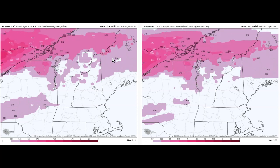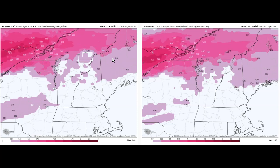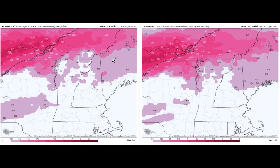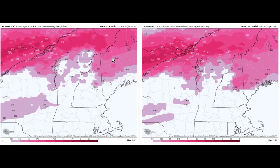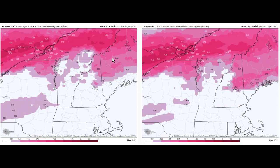You can compare model notes here. This would be valid about 4 o'clock in the morning on Sunday. This would be 7 o'clock in the morning. 10 o'clock in the morning Sunday. That's 1 o'clock in the afternoon. And finally, 4 o'clock in the afternoon on Sunday. It's pretty much a done deal, and precipitation has exited.